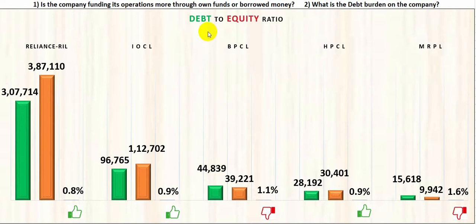Next, let us look at the debt to equity ratio. Here we are asking two questions. One, is the company funding its operations more through its own funds or borrowed money? And the second question is, what is the debt burden on the company? Reliance's debt was 3,07,000 CR as of 2019, against which the equity contribution was 3,87,000, which is a good value because the debt is lower than the equity.